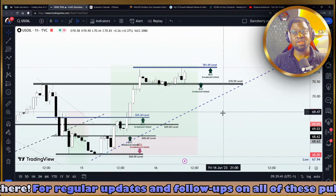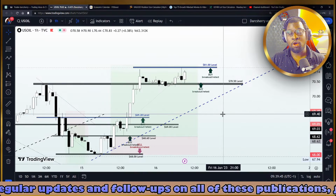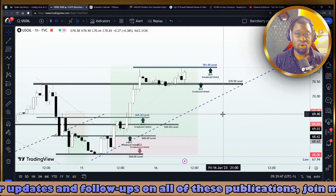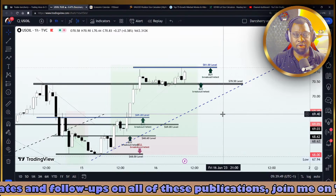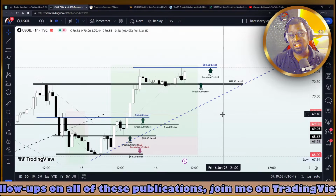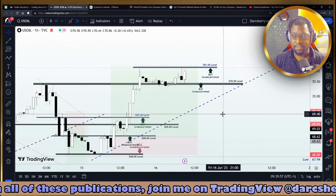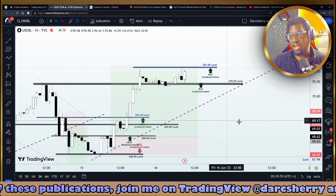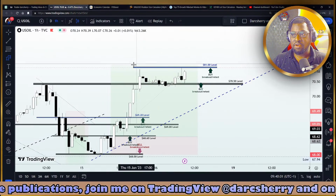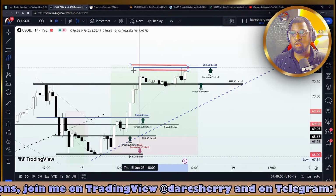Now, inasmuch as we're looking out for buying opportunities in this market, we cannot ignore the potential of sellers too. So if we are going to be selling the USOilSPOT today, what do you think we are going to see on this chart that will make us change our bias from bullish to bearish? Well, the first thing we have noticed so far is that price action had been rejecting the $71 level.